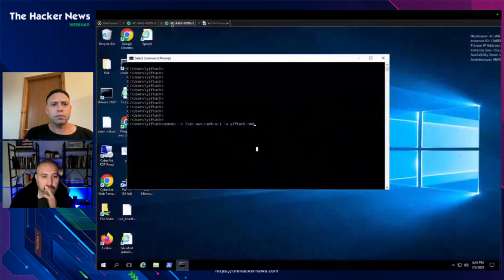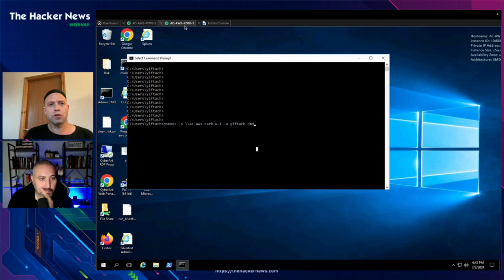I have this machine, ACAWC RD161. Apologize for the name. Suppose my name is Yiftach, and let's suppose that I'm the admin of this environment, and this is my machine. Now, as an admin, I sometimes get calls from people. Let's say James is also an employee in my company, and James calls me, says, "Listen, Yiftach, my computer is super slow. It's not working at all. Can you figure that out? Can you troubleshoot?" I say, "Sure, that's great."